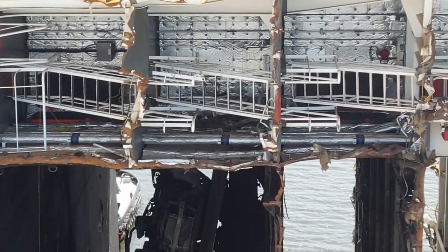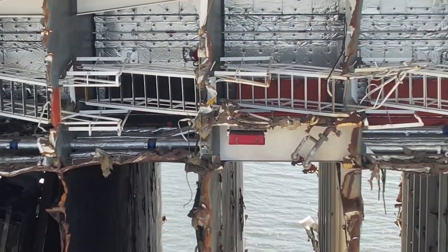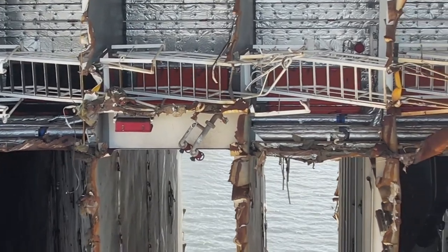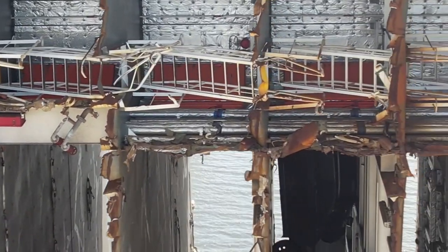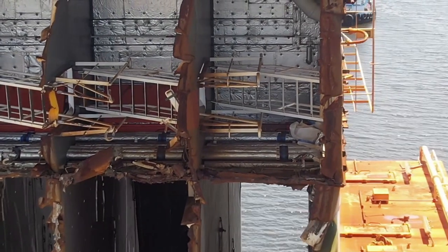One of the things we notice when we look in here is just how this steel is just ripped and torn as that chain made its way up through these decks of the Golden Ray.